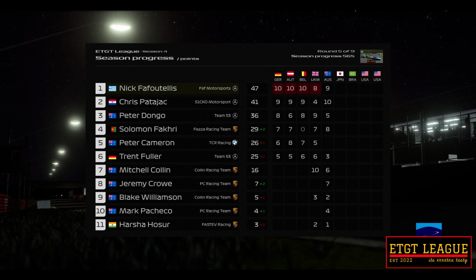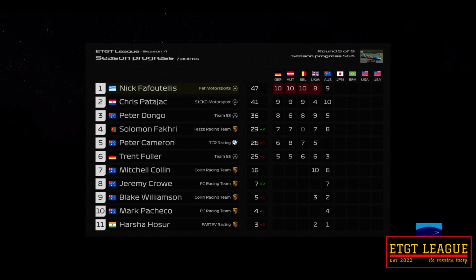He's ahead of Blake Williamson, who only scores 2 points here at Bathurst. He's in 9th place. He's ahead of Marco Pacheco, who's with 4 points on his debut. Harsha Hossor, taking 1 point here at Bathurst. He is in 11th position.